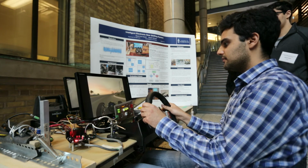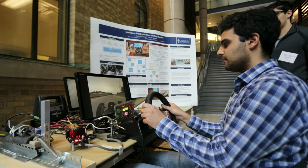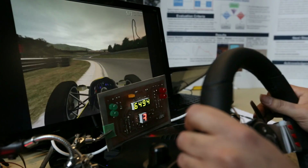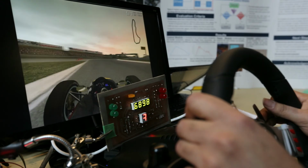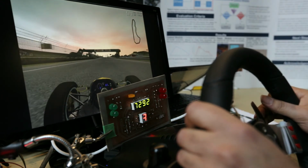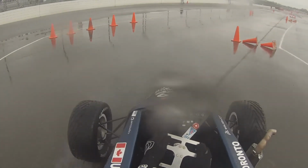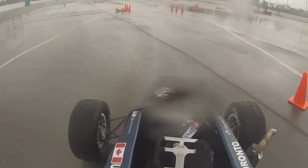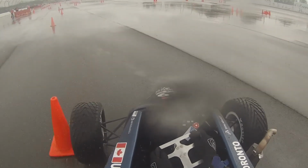So basically, once you sit down in the driver's seat, you're going to see a driver's interface in front of you. And it has some LEDs which will show you when you should shift up, when you should shift down, your current gear, and the vehicle RPM. And you also have the steering wheel which has the paddle shifters. And basically, you just pretend like you're in a real car, you start racing, and whenever the system tells you to upshift, you press the paddle to upshift, and when it tells you to downshift, you press the paddle to downshift.